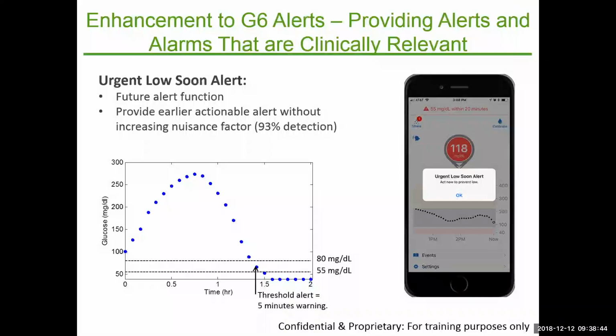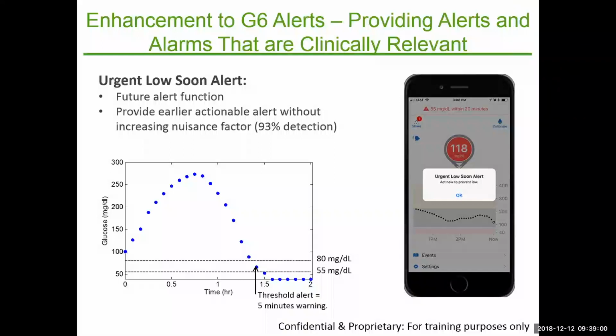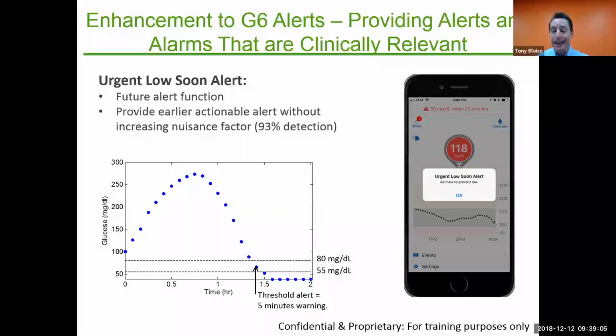And I can tell you that the FDA loves this feature because it is a great safety feature for patients. So what it does is if a patient's glucose level goes below 55, it will beep. Their display device, their receiver, or their phone will beep and vibrate until their glucose level goes above 55. It'll continue to do that every 5 minutes until they go above it. So the FDA and patients have described this as a safety net.